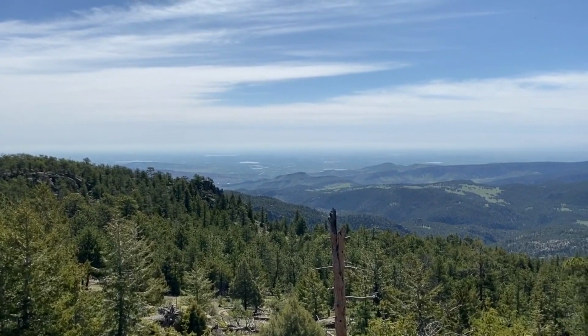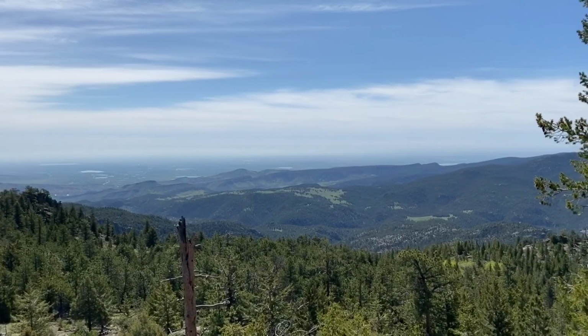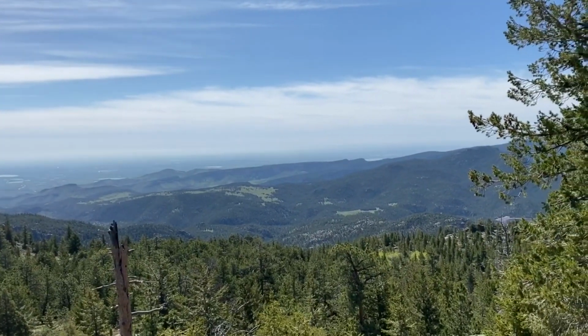We're looking back to the east and southeast right now towards Boulder, and then Denver's farther out beyond that.